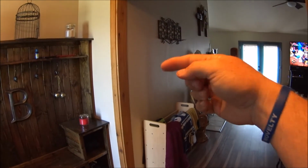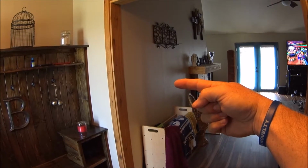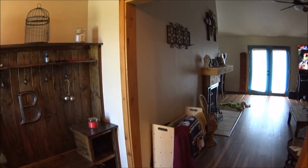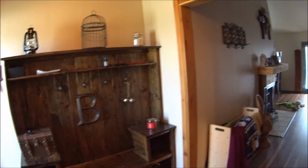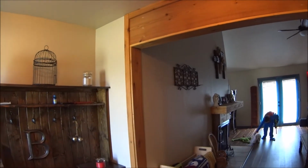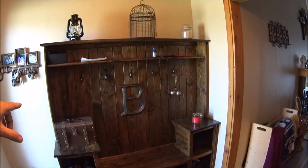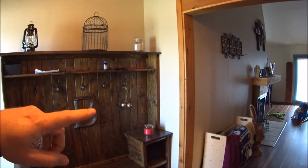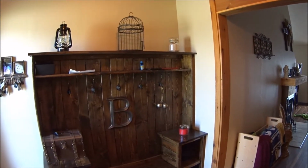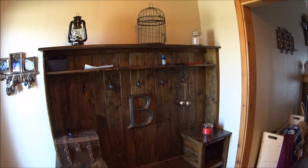Pretty much from here to about here was burned up, and then it was smoke damage throughout the rest of the house. So we took out all the rock from the 1970s and stuff like that, and so that kind of left this a void. The guy that did all the trim work and the finish work, we have cedar accent stuff, he's the one that actually made this hall tree, and it turned out pretty good.